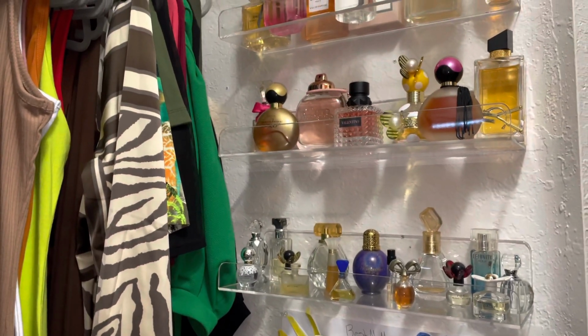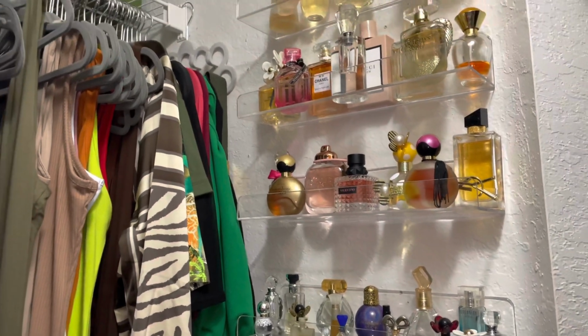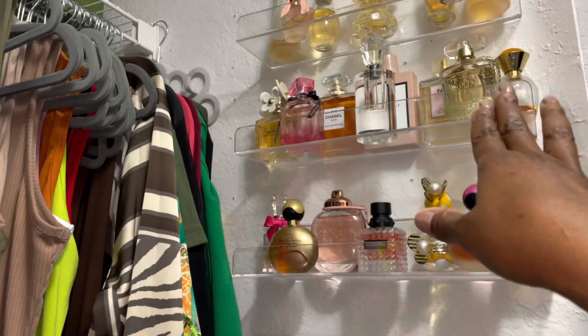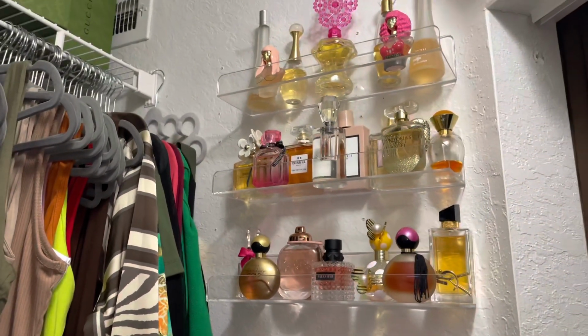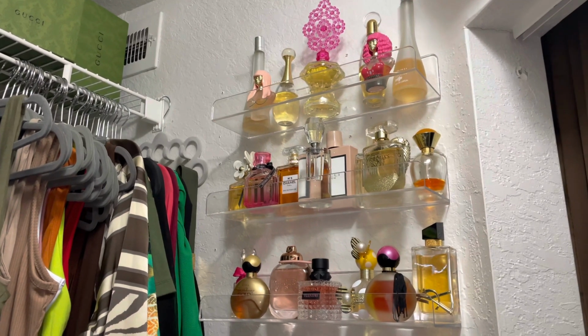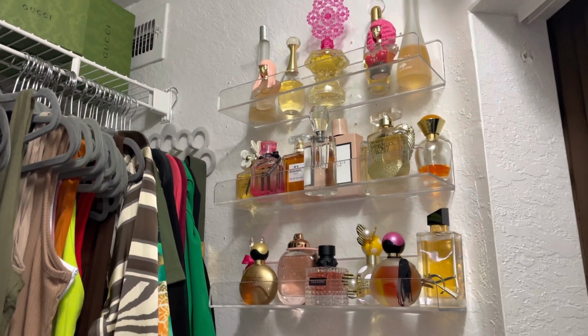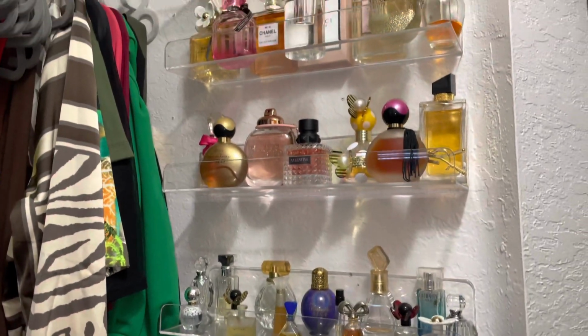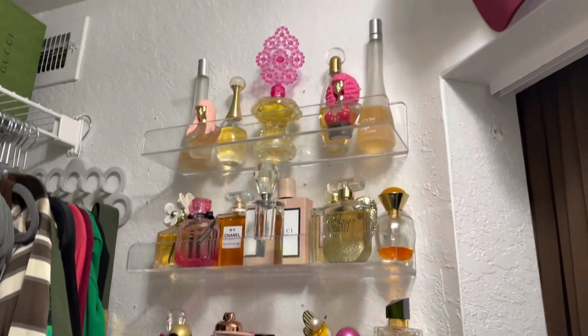Some of them are actually luxury, some of them are not, some of them are Avon, some of them are from Victoria's Secret, some of them are just unknown brands that just smell so good. So that's pretty much why I have them. But this is pretty much what I have. I'm still collecting. I am still collecting. Trust and believe I am.